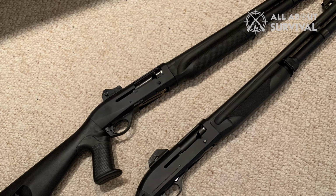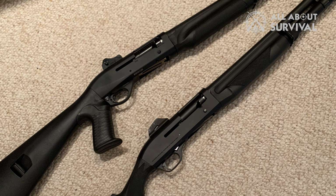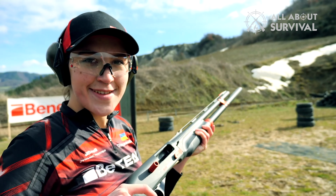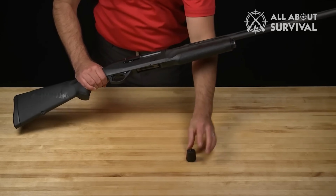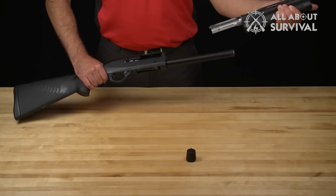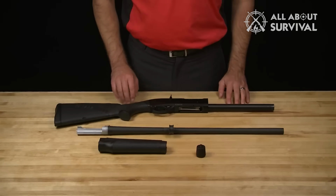Some of these other M2 shotguns will be available in either 12 or 20 gauge. Meanwhile, the M4 is only a 12 gauge. It comes down to personal preference in terms of what kind of shots you want to fire. The M2 will also have different barrel options as well. Instead of only 18.5 inches, you can have 21, 24, 26, or 28 inches. It will depend on what your intended application is. The longer the barrel, the more accurate your shots might be.